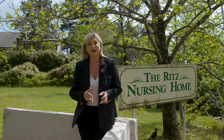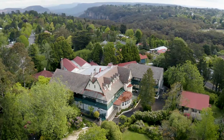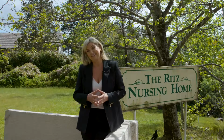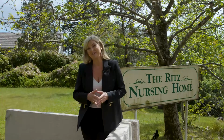I hope that you have a greater understanding of Pathways' plans for this extraordinary site, and that you are reassured that the Ritz is in good hands as she prepares for the next phase in her life. When she is transformed into a luxurious residential aged care and wellness precinct, she will take her place in the community as Pathways Leura Village. After 128 years, the Ritz is showing us all that age is no barrier to realising new experiences and opportunities.